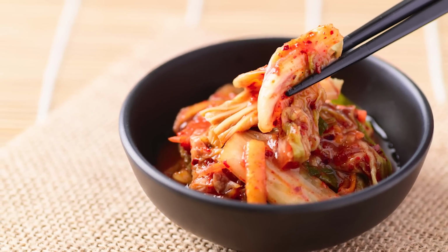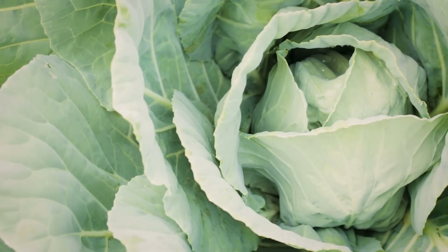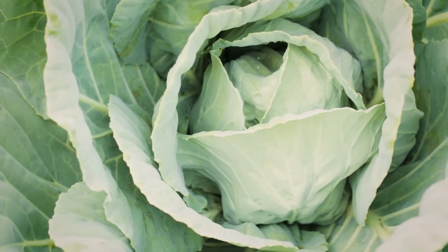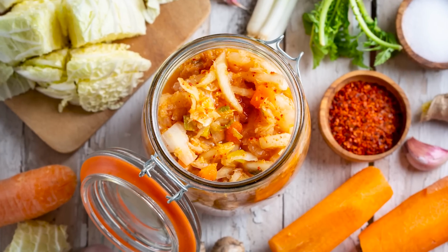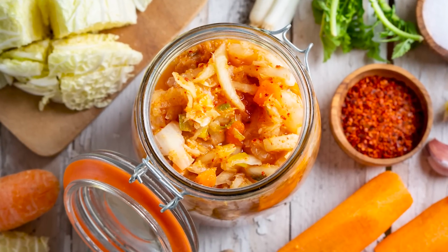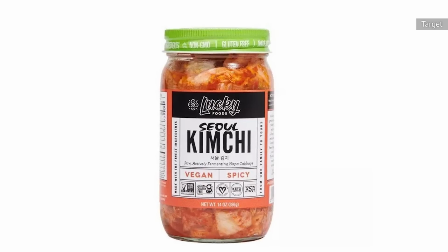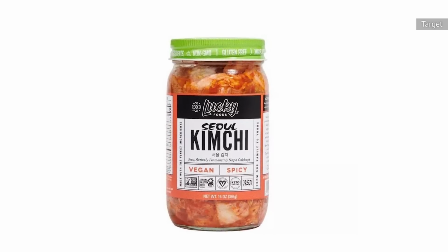To put it simply, kimchi is fermented and salted cabbage. There are sometimes other veggies that can be fermented for kimchi, such as radishes, but cabbage tends to be the most common. You can even make this tasty Korean food at home, although homemade kimchi may be trickier to pull off without the right ingredients. But don't worry, store-bought is always an option if you don't feel like enduring the do-it-yourself hassle.